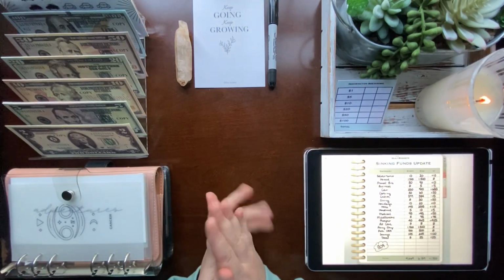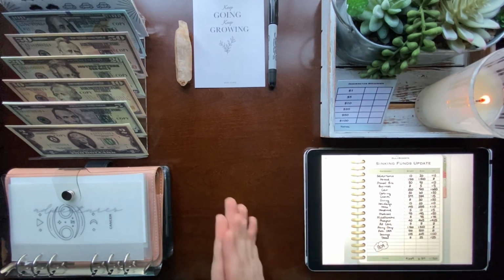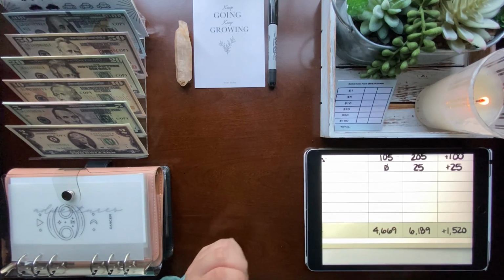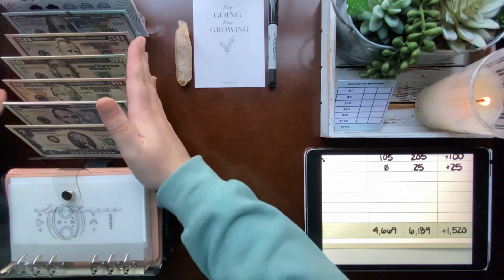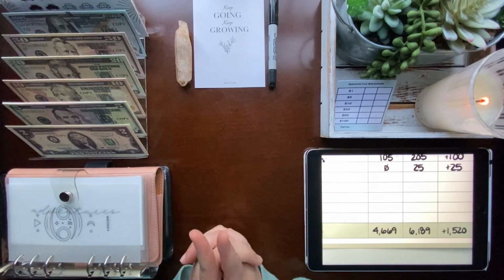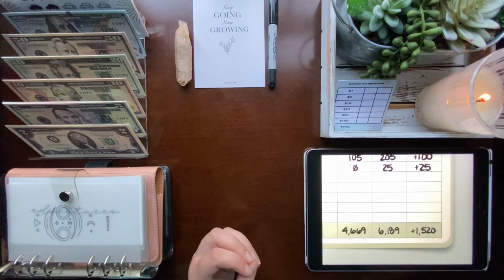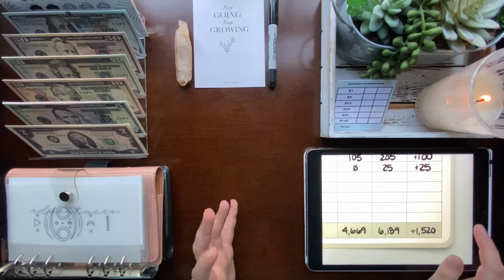Okay, I am back, and I did all the math off screen, made sure everything was correct and double checked, and it looks like to end the month of July, we have $6,189 between my savings and my sinking funds, which is so exciting. I have been over the $5,000 and I believe even $6,000 mark before, but I'm so happy to be back there. And that has been with 1,520 of that being added this month.